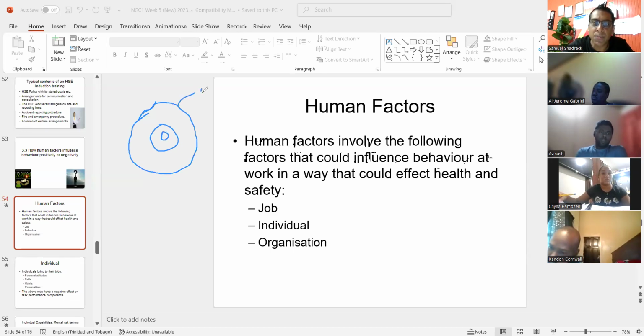This is the organization. You're working for an organization. They are the one that's paying you. You are working for the organization, so you are part of the organization. However, you're not doing your own thing. You are doing the job of the company, what they are paying you to do, right? So that's like a bigger understanding. And all of these three are referred to as human factors.